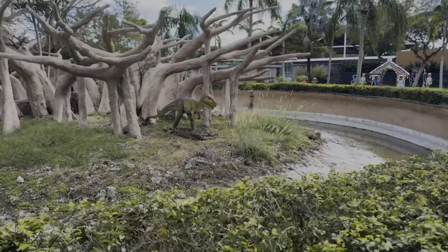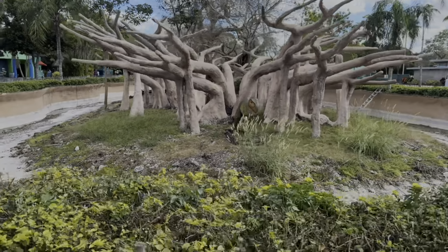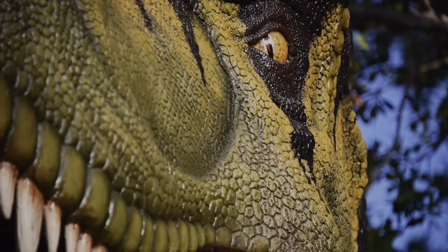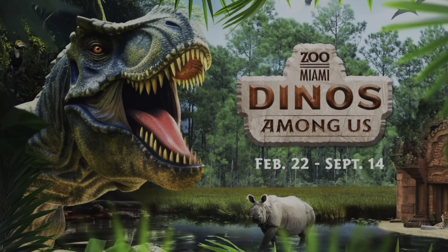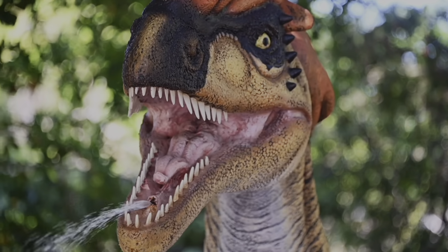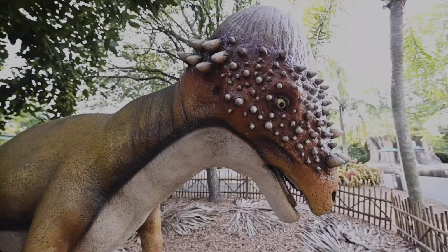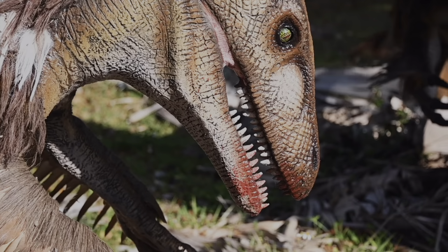A very cool thing about the Zoo Miami is that these exhibitions change, so every visit here will not be the same. The time I was here, they were building this dinosaur exhibit, which is now open until September 2025. The highlight is the fact that some plant species living today existed when dinosaurs roamed the earth and even survived mass extinction. How cool is that?